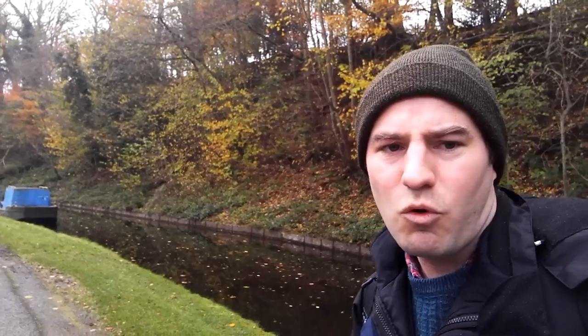I'm just going for a walk by the Llangollen Canal. Now, I'm currently in England. This is the Llangollen Canal that goes up to Llangollen in Wales. It is also known as the Llangollen branch of the Shropshire Union branch. Now, as I say, I'm currently in England.